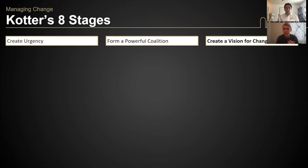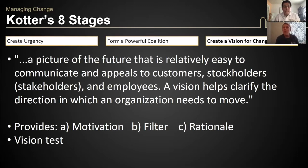We move into our third stage here, create a vision for change. I want to talk about how we really haven't even done any action up until now. 3 full steps we're moving through, and we haven't really even mobilized yet. So the John Kotter article that we've been working from summed it up really well, and I want to read this for you all. When we create a vision for change, we're looking for a picture of the future that is relatively easy to communicate and appeals to customers, stockholders, maybe stakeholders if stock isn't a part of your company, and employees. A vision helps clarify the direction in which an organization needs to move.